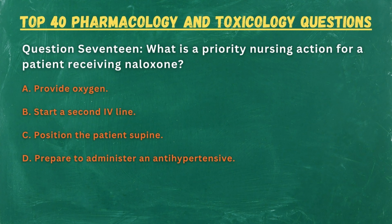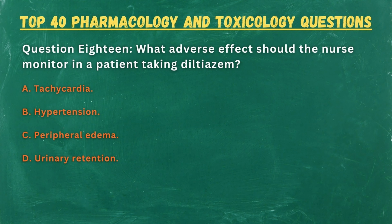Question 17. What is a priority nursing action for a patient receiving naloxone? A. Provide oxygen. B. Start a second IV line. C. Position the patient supine. D. Prepare to administer an antihypertensive. Answer: A. Provide oxygen.